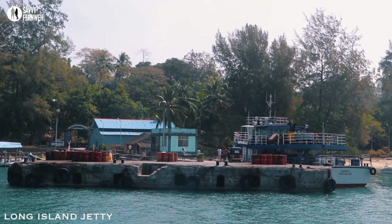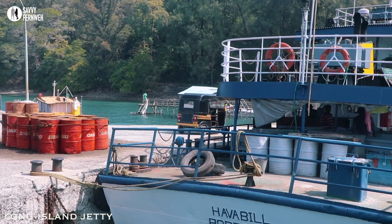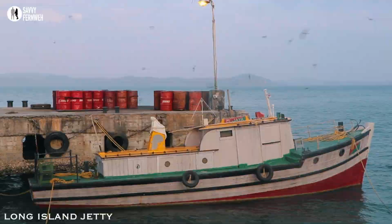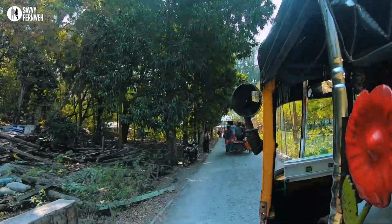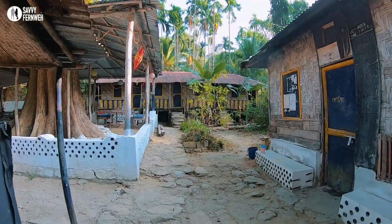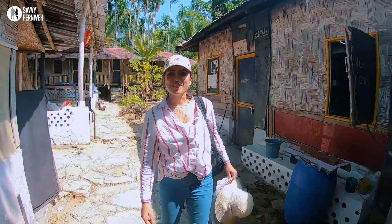Look, this is Long Island Jetty. Wow man, we are back here after 3 years. So many good memories. These days, there is only one auto rickshaw on the island. We reached our accommodation. The name is Blue Planet. Blue Planet has the perfect laid-back vacation vibe.